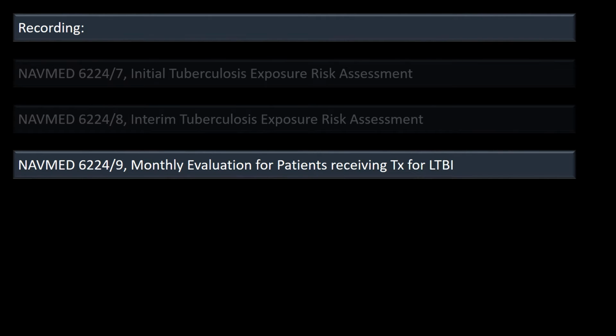This risk assessment is done annually on all our Department of the Navy personnel. And then the NAVMED 6224/9, this is a monthly evaluation. This form is used for a monthly evaluation for any patient who's receiving treatment for a latent tuberculosis infection. You'll notice that the forms have the same number as the instruction, the 6224. So that should be easy to remember.